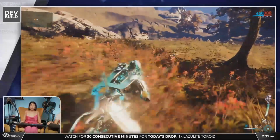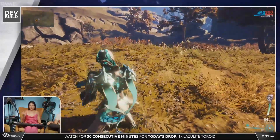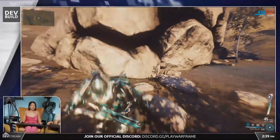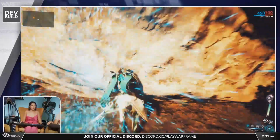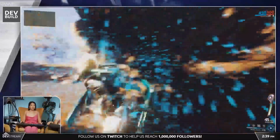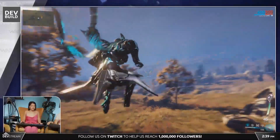So you actually want to be running into things in the corridor. I had an exterminate mission lined up, I'll see if I can just do it here. But when you hit something, you actually create a massive wave. Oh, cool. So you want to be running into things. So you hear that sound in Payback, you want to be hitting the walls.